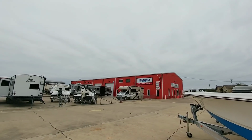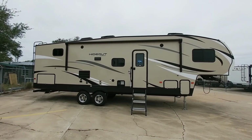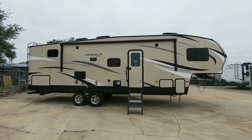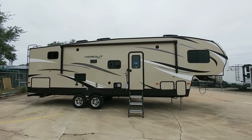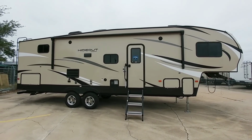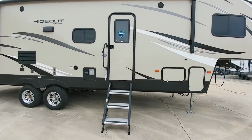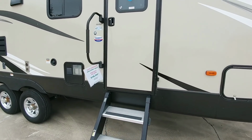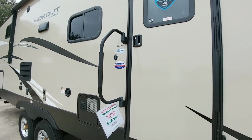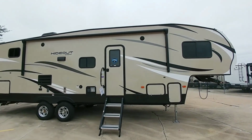What's going on, guys? So today I'm out here at Ron Hoover RV and Marine in Rockport, Texas, and we're going to take a look at a fifth wheel in a price range that a lot of people probably wouldn't believe they can typically get a fifth wheel in. So this is a Keystone Hideout fifth wheel. This is definitely on the lighter side of fifth wheels and the shorter side. This thing's only going to be about 33 feet long, but what's really unique about this fifth wheel is the fact that it has a price under $30,000, $28,999. This is the 281 DBS. You're not going to want to miss this video. Hang tight. I'll be right back.